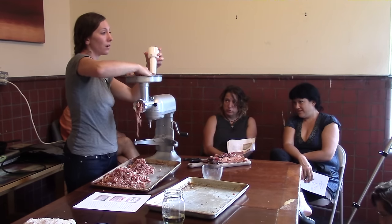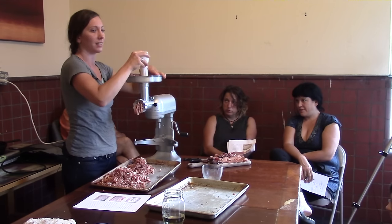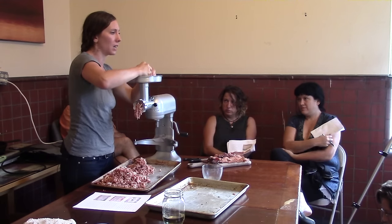I use a vertical stuffer, so that's a hand crank. So by the time I'm done with grinding and stuffing, it's like, how much can my elbow really take, you know?